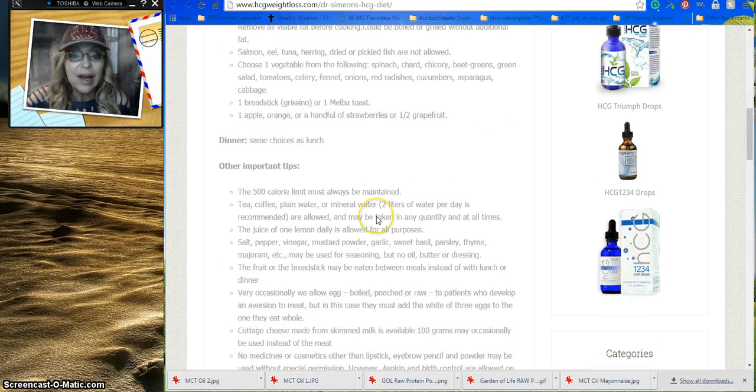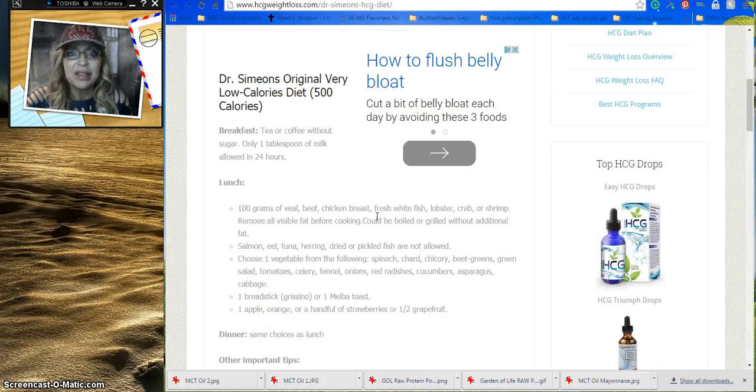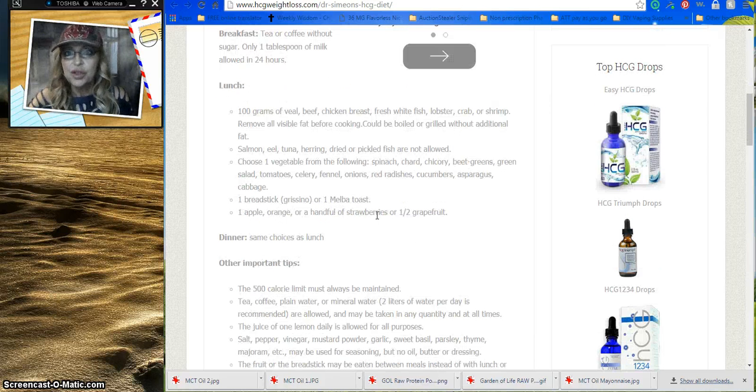And so the 500 calorie limit every day must be maintained. Like I said, you'll have two protein choices per day. You'll have your one vegetable choice, even though you've got a few vegetables to choose from, you'll have to make one choice. You can't mix the vegetables. You can't mix the fruit. You can have the fruit later in the day.